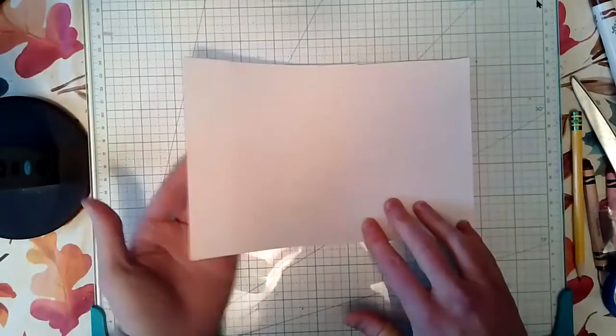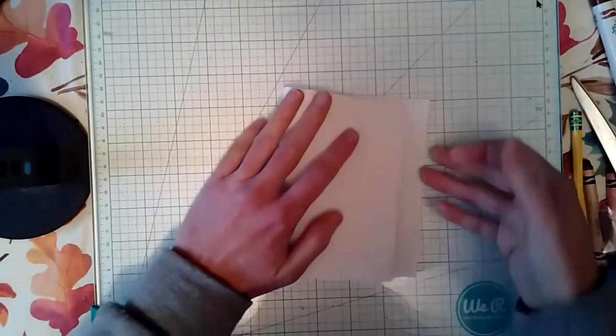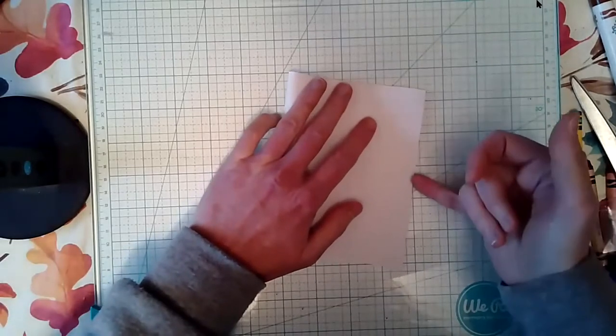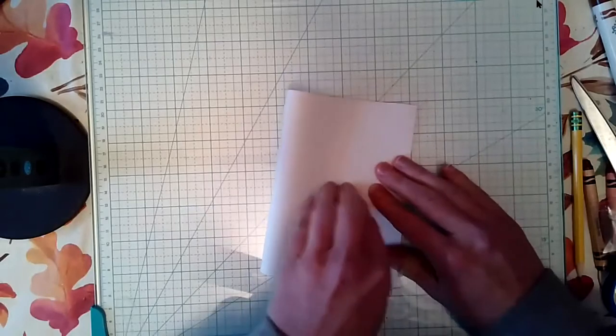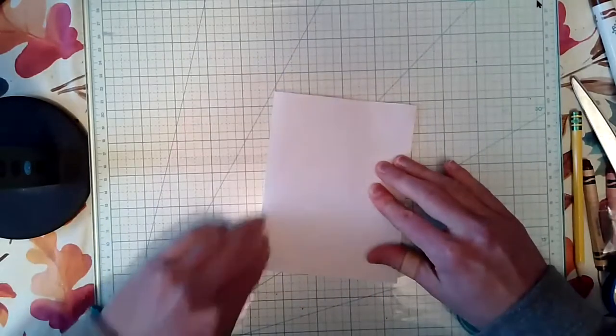You're going to want to fold the rest of your papers before you continue on. Remember to line up the edges, holding them down with one hand and pressing them flat with the other.